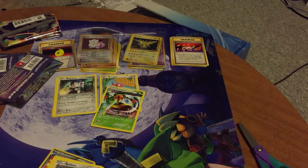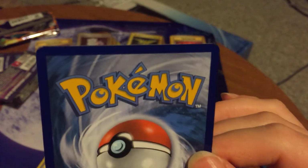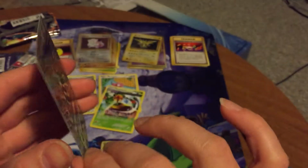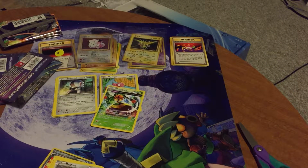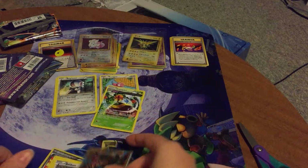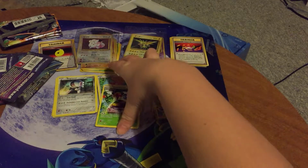Oh my goodness. Oh wow, this has really got a lot of factory wear, like, see all those white marks? For you guys that don't know, those white marks can dock you whenever you're trying to get them graded. Wow, I was not expecting even a pull at this point because, wow, I didn't even see it. Like, normally when I do this, I'll see those cards, but man, I don't even know what to do with that now.